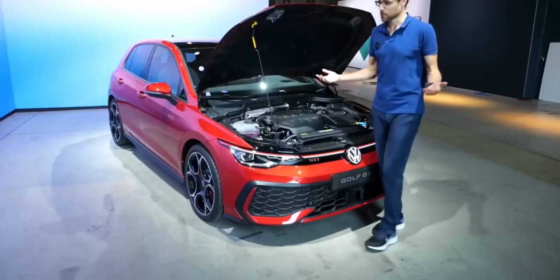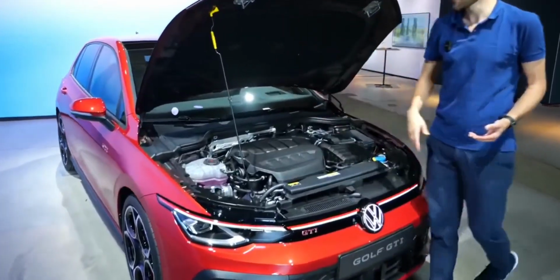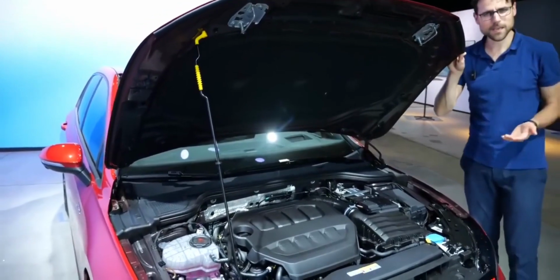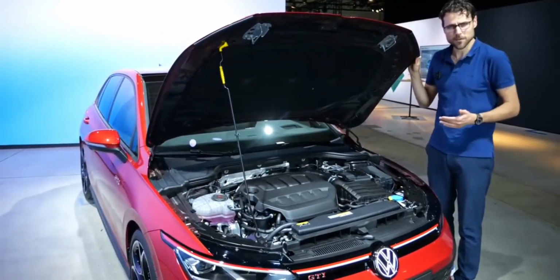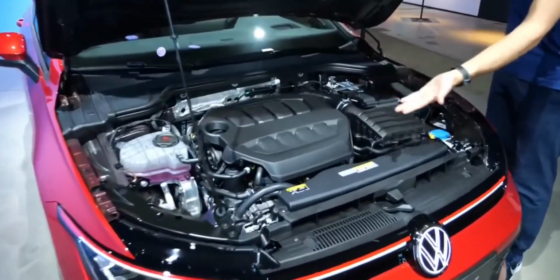As for the engine, well, first of all, Golf 8 just has this manual strut, no gas strut anymore, no real paint like on the exterior. I'm not sure, am I nitpicking on this one or am I right on this one, especially for Golf GTI? Tell me in the comments. About the engine itself, I would like a special engine cover, honestly.